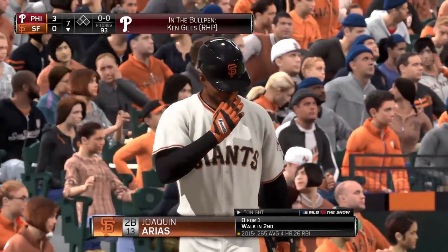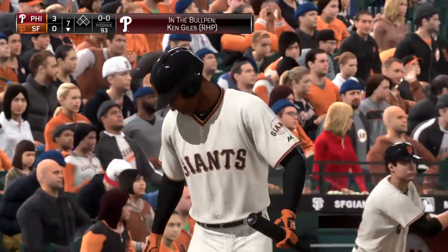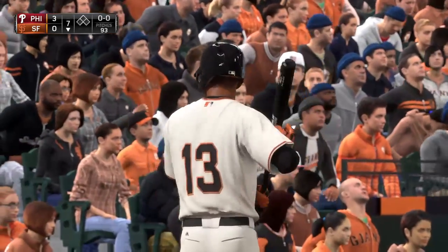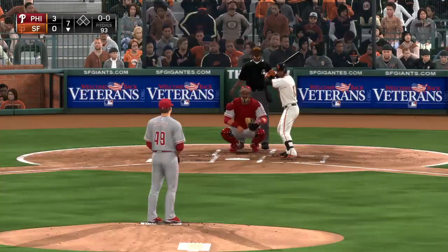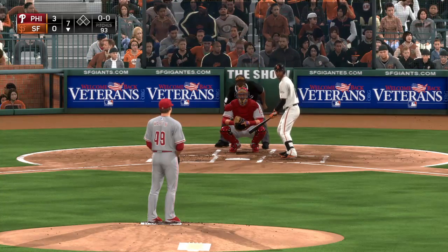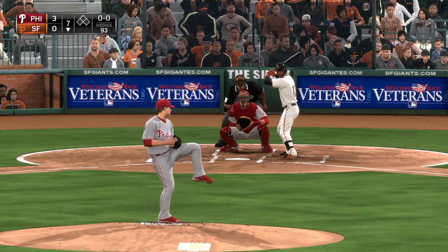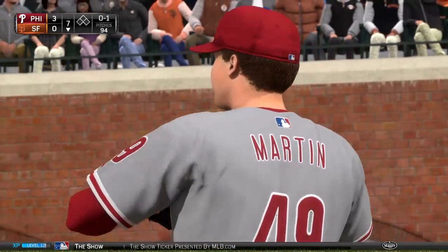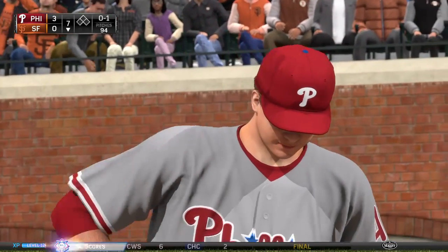Joaquin Arias will step in now to lead off the home half of the seventh. Second baseman, Joaquin Arias. Some action out in the bullpen. Couple of right-handers starting to loosen up. And here's the first pitch. And he gets ahead here with the fastball. Strike one. Yet again, another first pitch strike.